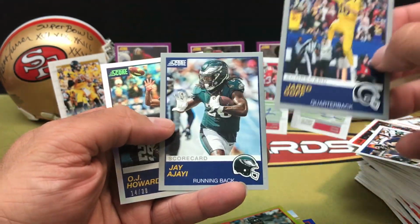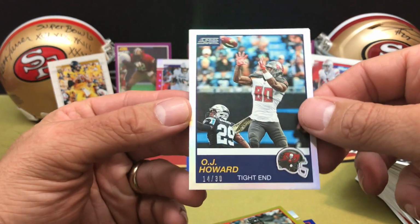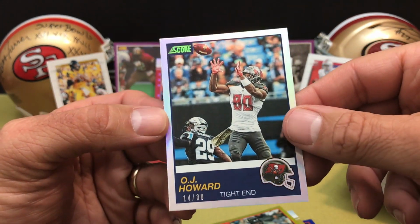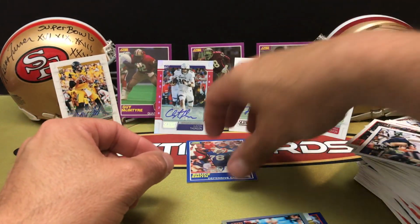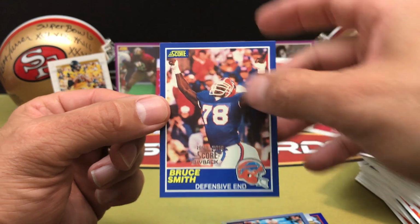We got our Jared Goff scorecard, Jay Ajayi. And then we got our O.J. Howard 14 out of 30. Our buyback card was the 1989 Bruce Smith card.